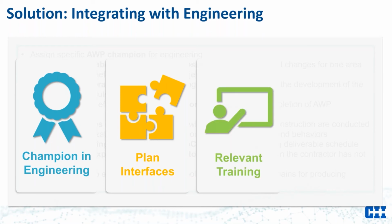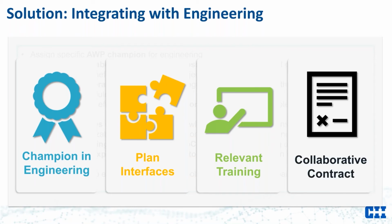Some of the barriers restraining engineering from supporting AWP related to not understanding the technology or tools that facilitate an AWP process. Establishing a training program that is relevant to these tools and the end user of those tools was found to be an effective method in increasing adoption. Finally, there were several suggestions and solutions where companies were able to address the engineering barrier by forming a collaborative contract where they motivated, incentivized, or compensated engineering contractors for deliverables and the data required to apply AWP. Next, Michael will take us through another solution.